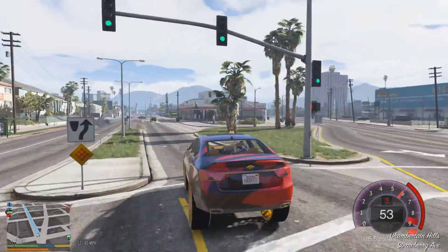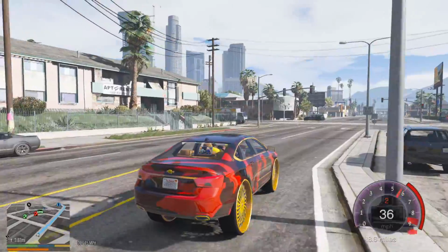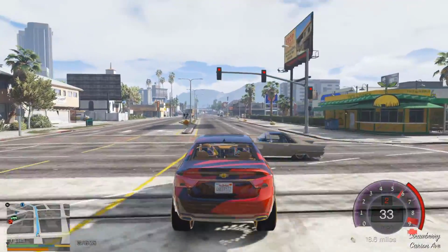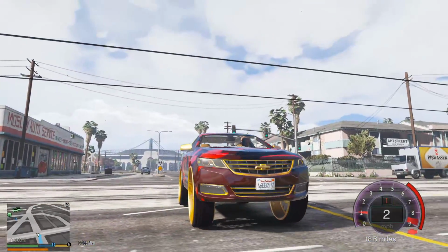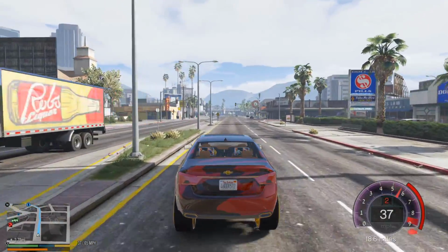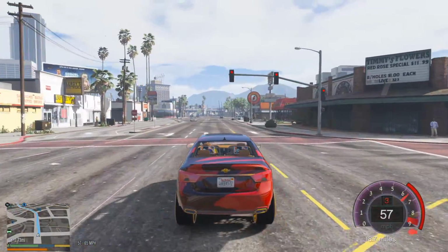Just let me know what y'all think about the new camo wrap with the rims. I'm telling y'all, bro, this joint too clean, man. Oh, damn. I like it, T-Bone. It doesn't look like it gave us no damage. Like I said, we good to go, man. Let's just go ahead and make our way on out here for this sale.